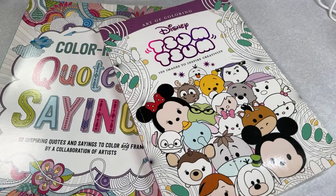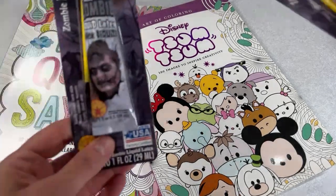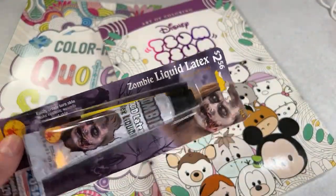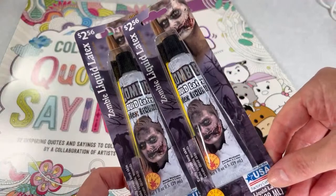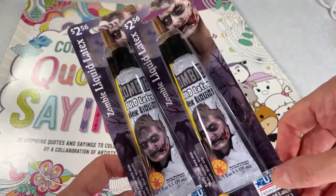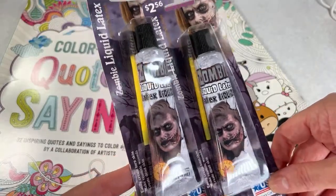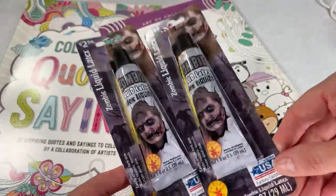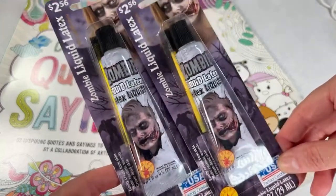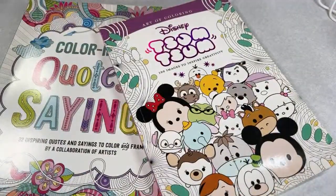Okay, what else? I also have many of these available for $1 each. Kind of random, I know. This is the Zombie Liquid Latex to any of my crafters watching. I have these available for $1 each, 1 ounce each. They came from Walmart. I have a bunch of them if you need any for any crafts or Halloween, or maybe you have a makeup channel and you do extreme makeup. The liquid latex, $1 each.